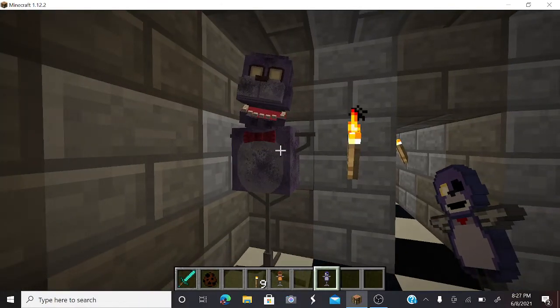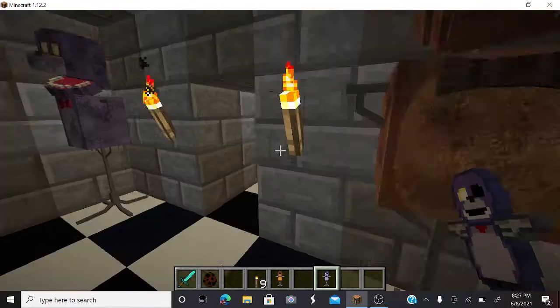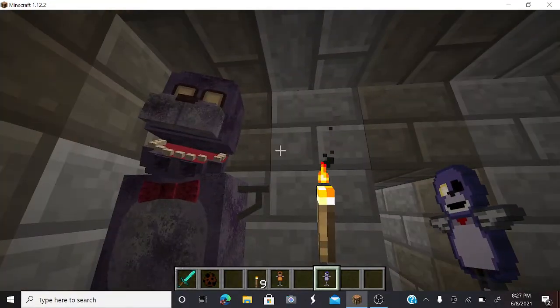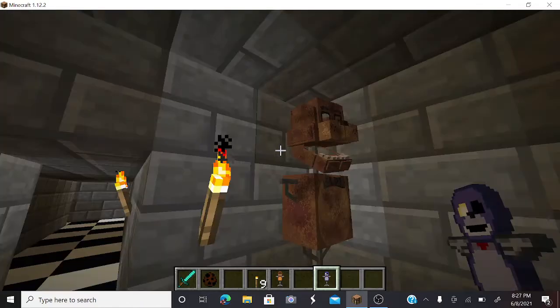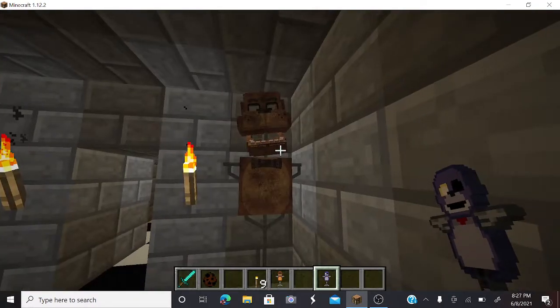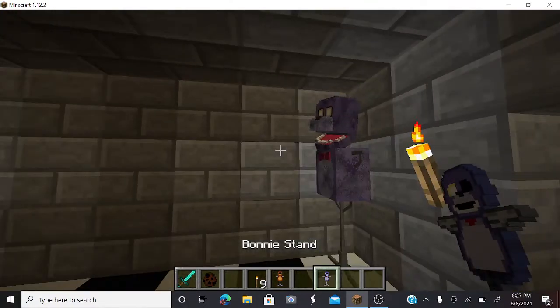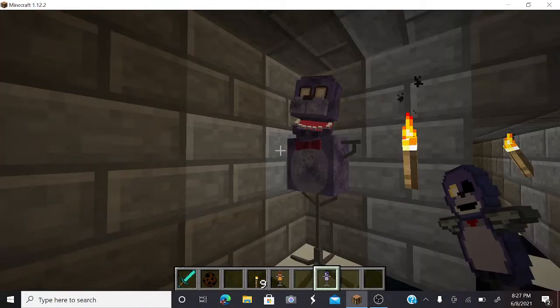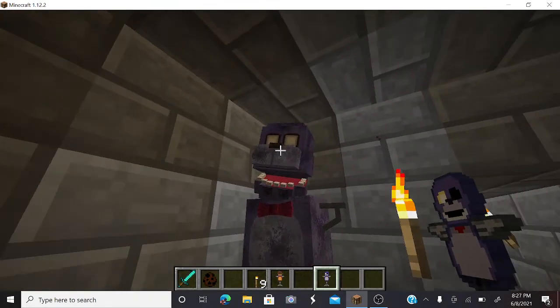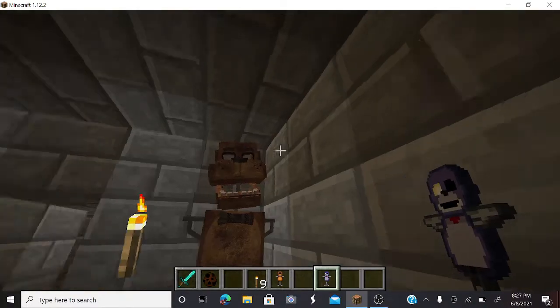Also, I love it how Bonnie actually has eyes but no pupils. But Freddy doesn't. Or is that just the light? Is that like the light that was put in his head, and then Freddy just doesn't have one? I think that's what this is supposed to be. Yeah, I'm pretty sure. I was about to say, why does Bonnie have eyes with no pupils, but then Freddy is just soulless.